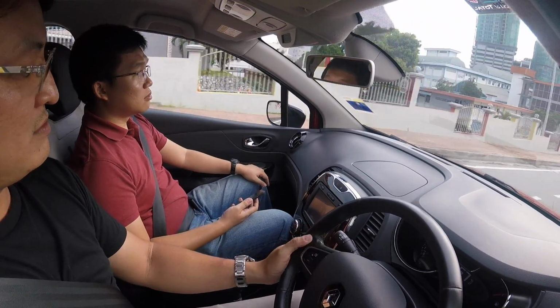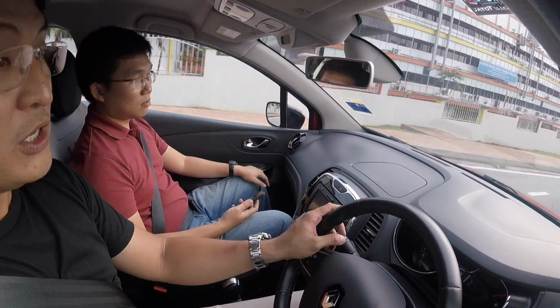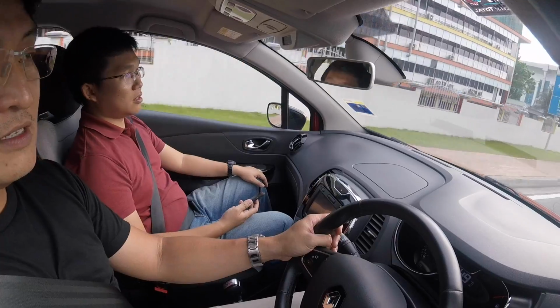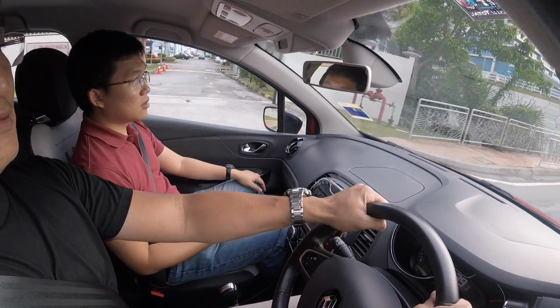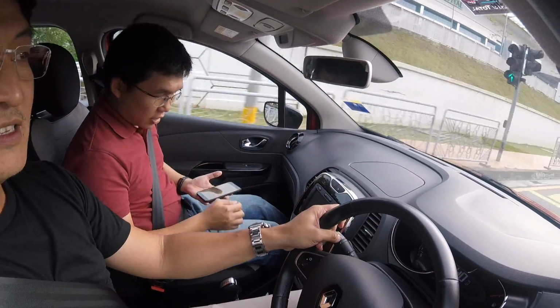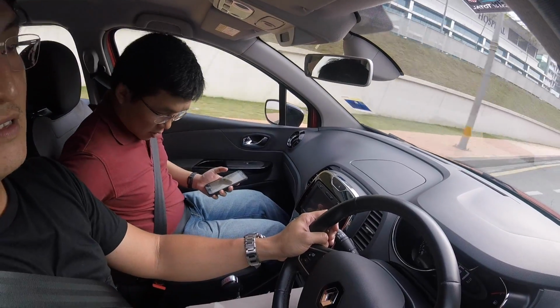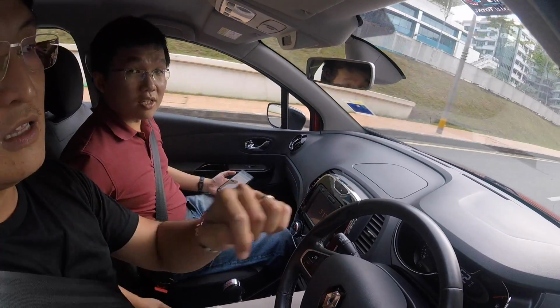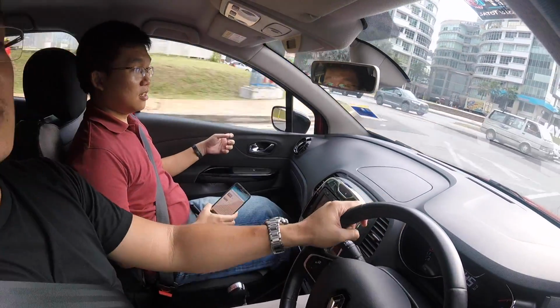Quiet. Let me lower the aircon. Yeah, it's pretty quiet. The sound insulation is actually very good. But the plastics are really B segment plastic, fun for law, as the Chinese would say. Do not hit the door panels with your knuckle. Your knuckle will hurt.